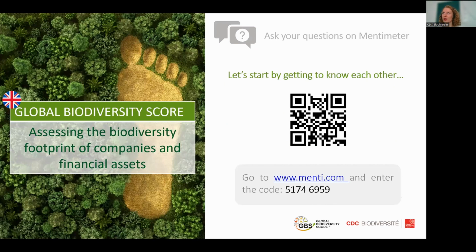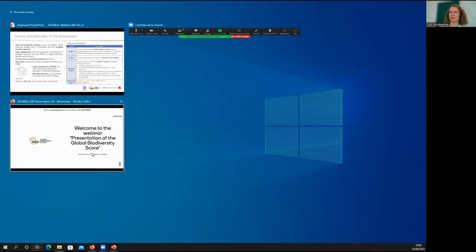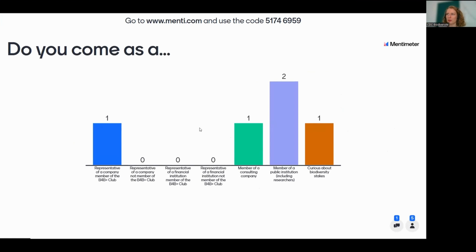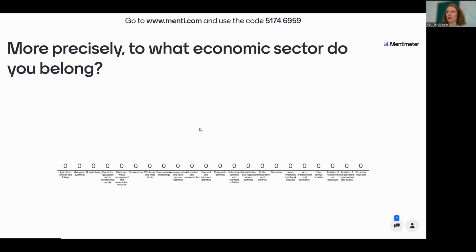And now just going onto the Menti to start knowing each other. Okay, so you can connect with the code and answer the first question if you come as a member of the B4B Plus Club as a company or a financial institution, or if you're not yet a member of our club, or if you're just curious, and we have some curious here today. Okay, and you can also tell us more about the economic sector you belong to. We have agriculture, mining, electricity, construction. Okay, we have financial services, education, students. Great.